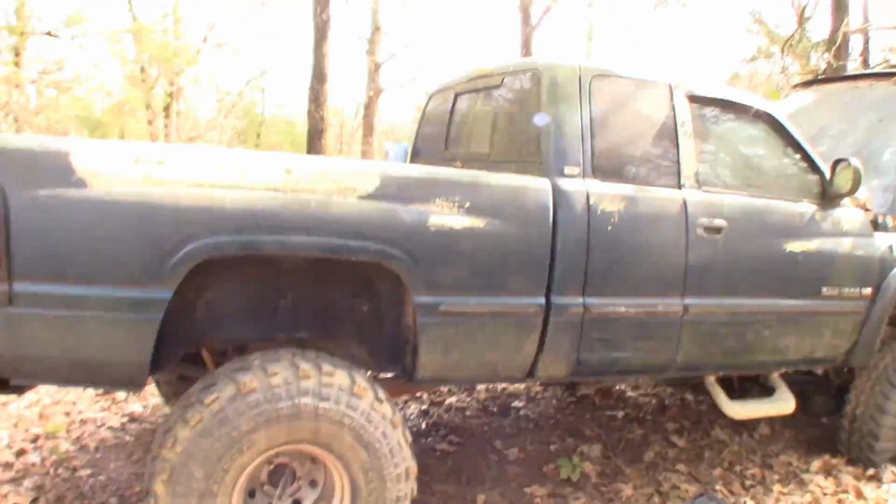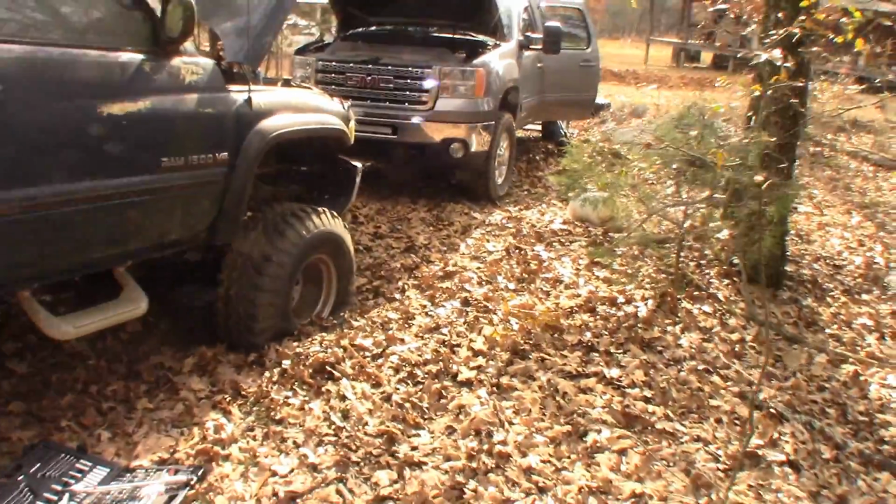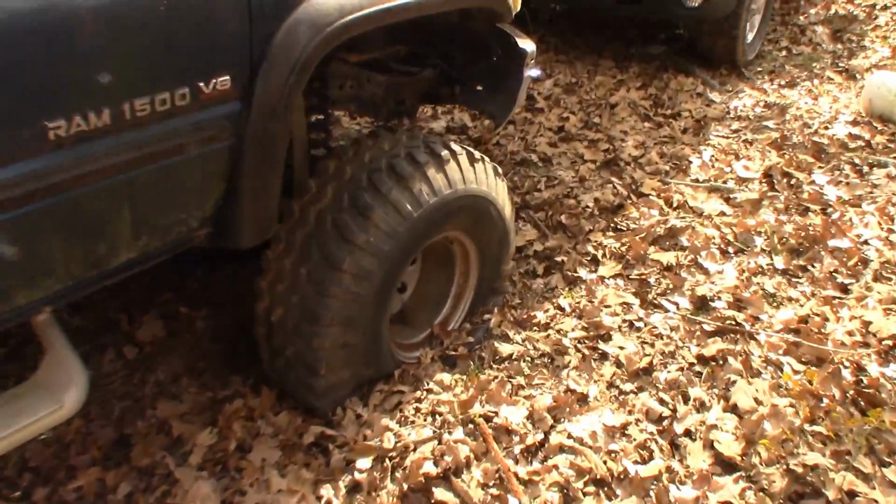Hello, darling. We are out today with the Nemesis, the mud truck, whatever you want to call it, the turd. We're gonna try to get it started and the tires changed out.